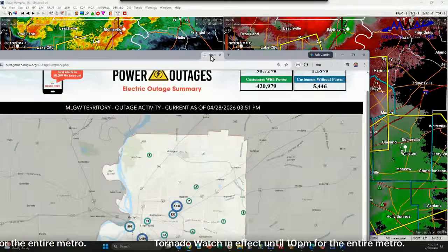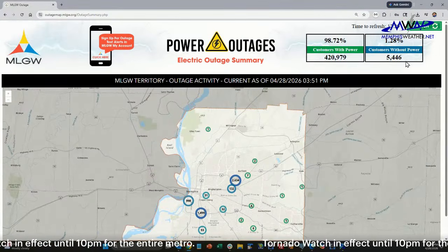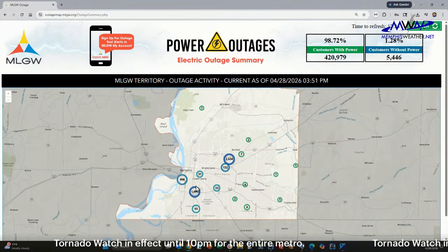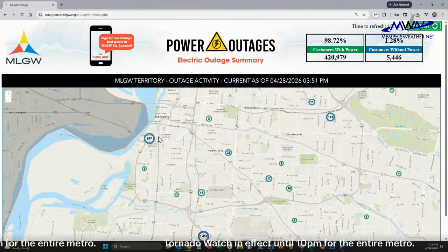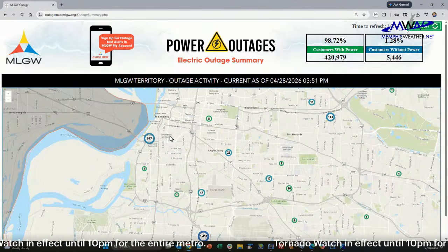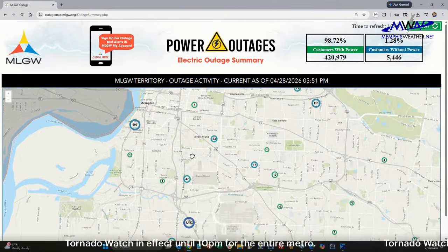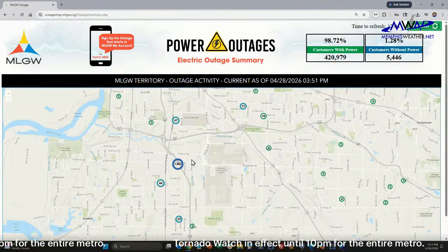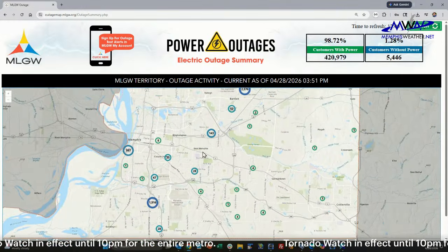And thought I'd take one other look here at the outage map from MLGW. Currently showing about 5,500 without power in some clusters. Looks like the southwest Memphis area. We'll zoom in a little bit here, looking at areas around the south part of downtown, South Main, and into South Parkway area. There's about 1,000 out down in that area. There's another cluster west of the airport in the Whitehaven region. Seeing about 1,500 almost out in that area. And then they're kind of scattered elsewhere.